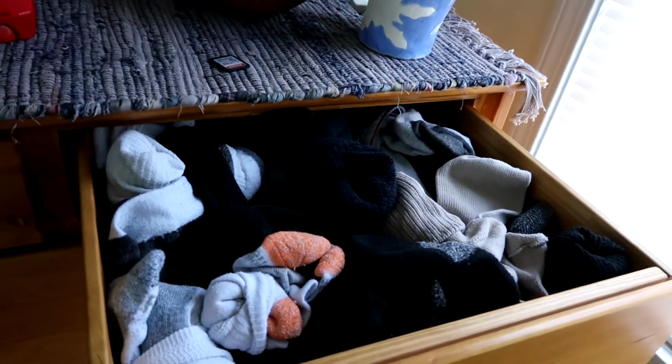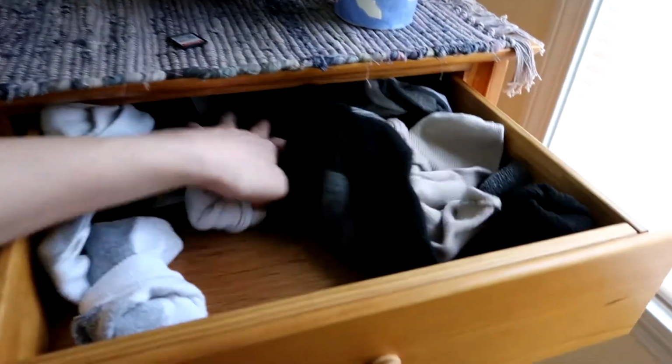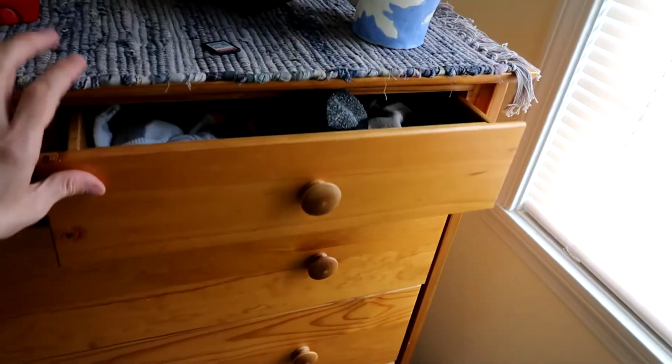Look how much nicer that is. I'm so proud of myself there. There's all this space for future socks to get lost in. Wonderful. And now, ladies and gentlemen, the moment that nobody's waiting for, my junk drawer.